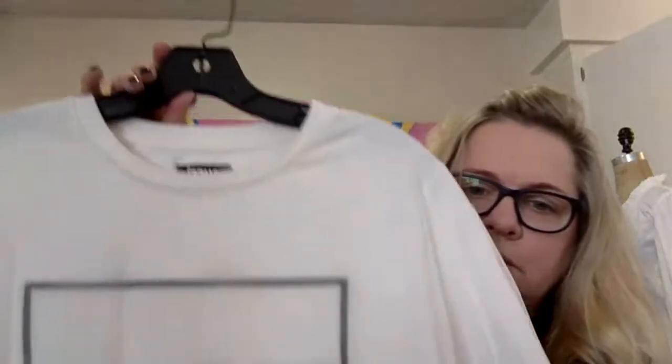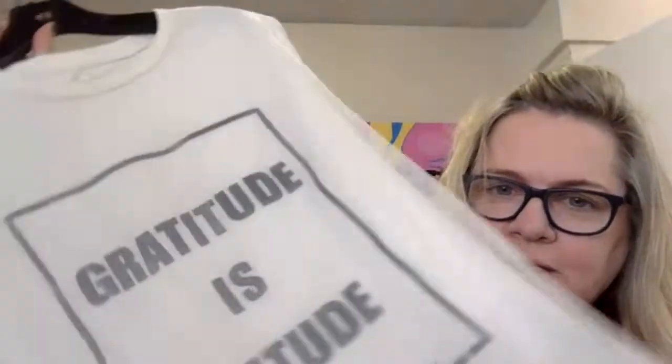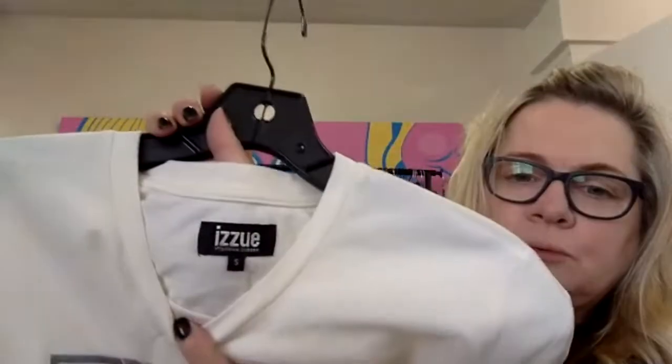This one is just super cute. I looked it up online. It says gratitude is attitude. I found out later, you see it's got spots on it underneath. So I've got to try to get that out. That'll be part of my dry cleaning and cleaning video. But I just thought it was super cute by Isu.